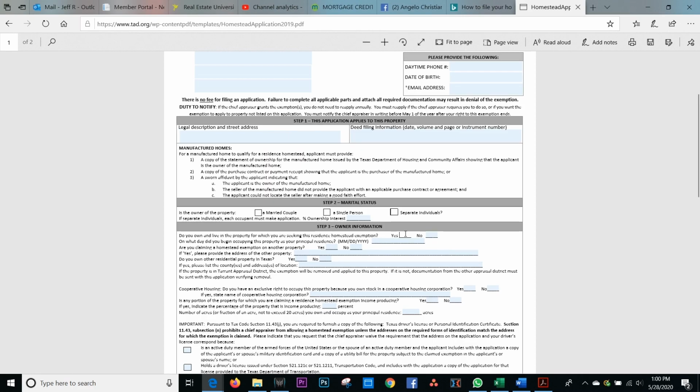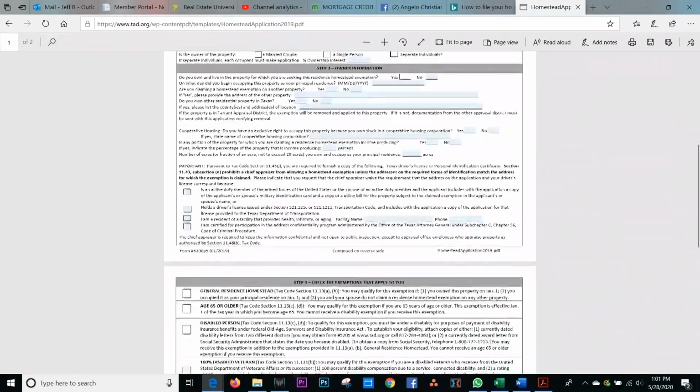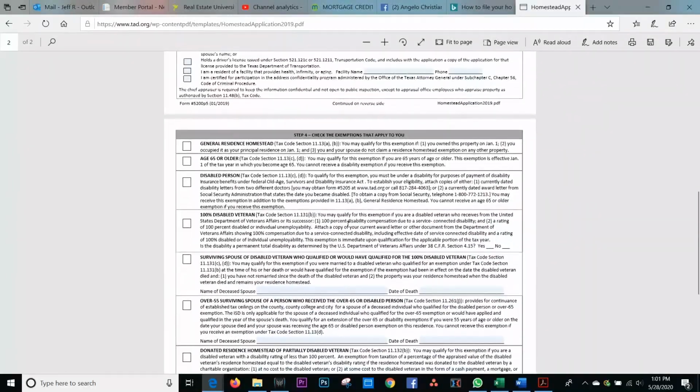You're going to click on that button, and then you're going to go down here and answer these questions. And the biggest thing about this, what's so powerful, is that you can see up to a 20% reduction in your property taxes. So that's a lot of money to save. And a lot of people, I talk to clients all the time. They're like, Angelo, I didn't even know I could get a reduction in my property taxes. Like, yeah, you have to file this exemption. That's how you lower your property taxes. So answer these questions right here. Okay, then it's a very basic thing.